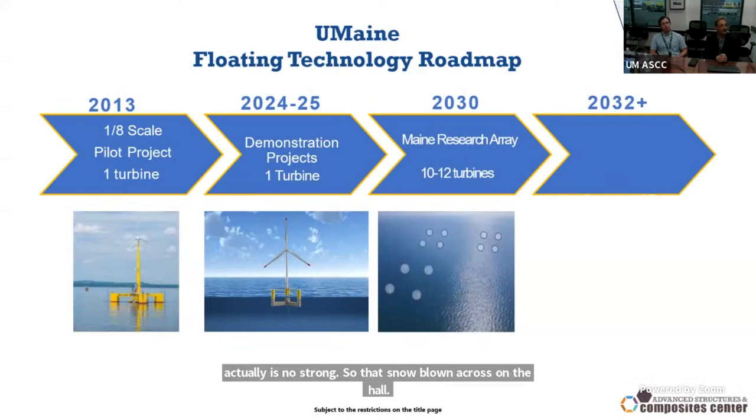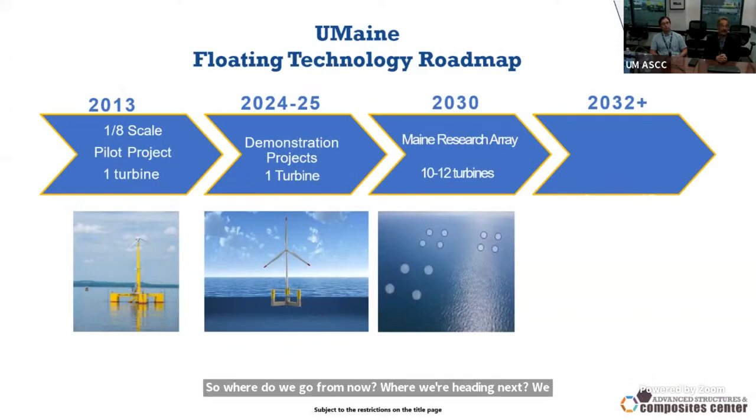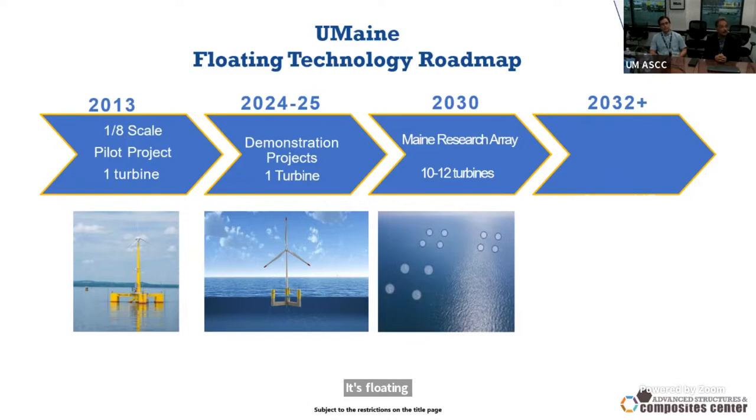So where do we go from here? Where are we heading next? We are planning over the next 2 years, if you're interested in participating, you can come and work with us at the University of Maine. Next year we're planning to put another floating turbine in the water, in September of 2024, and it's a new design. Then in 2025, we're going to put an even bigger turbine in the water. So every year over the next 2 years, we'll put another turbine in the water.